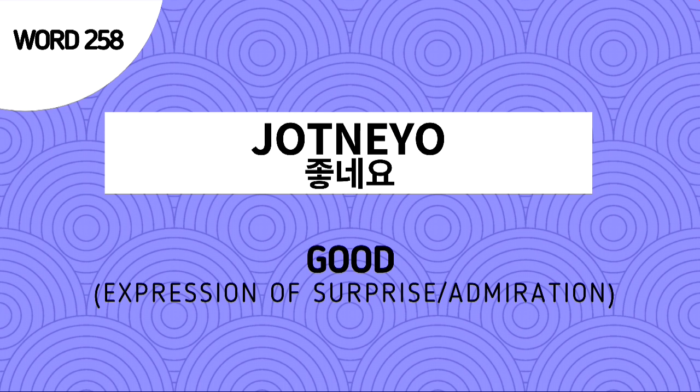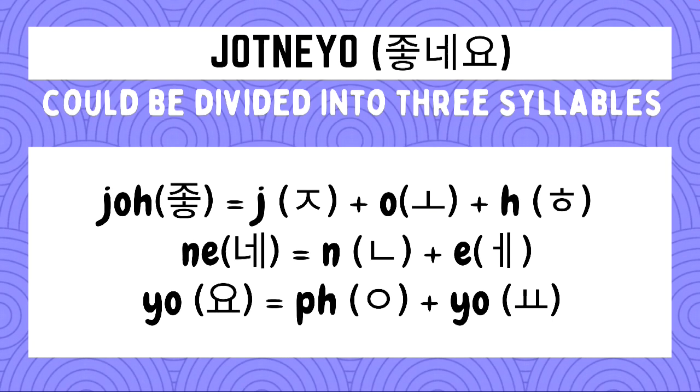There are cases wherein you have to express surprise or admiration, especially when it is not the usual case. So we can use 좋네요 in those situations. We'll know more about this later. For now, let's study first how to write 좋네요 in Hangul.